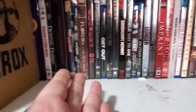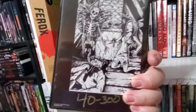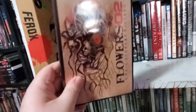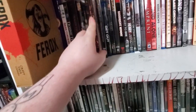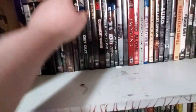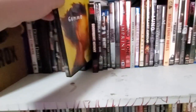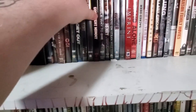You know, got some expected shit in here. We got Flowers 2, which I got from Phil Stevens because I helped fund it. I put $30 towards the film, so I got it. Although he did rip a bunch of people off with that movie, so whatever. We got The Gift. This is a somewhat recent edition. Gummo. I really wish this would get a Blu-ray release at some point.